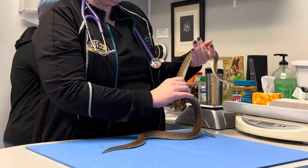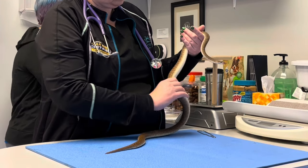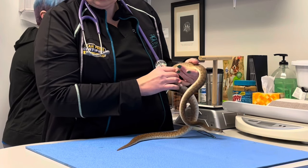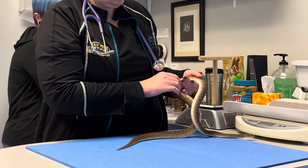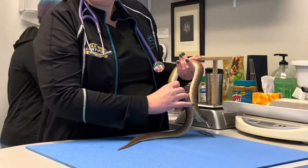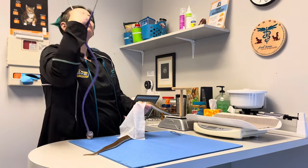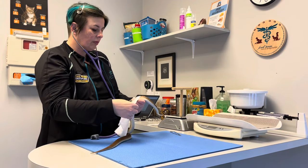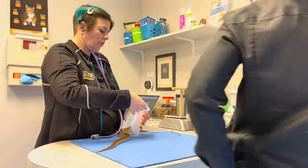That means just feeling all over his body with her hands to make sure that his body condition is good, that he isn't over or underweight. She's making sure that his scalation is healthy. She's making sure that she doesn't feel any abnormal lumps or bumps internally, as well as on the exterior of the skin, and that she just doesn't see anything unusual.